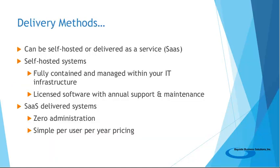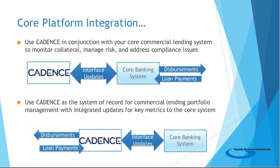Lastly, I just want to touch on how simple it can be to implement Cadence. Cadence can be self-hosted, where it's fully installed and maintained by your IT resources, or it can be delivered as a service. Our software as a service offering gives you anytime access with zero administration for one simple annual fee. Regardless of the delivery method, self-hosted or software as a service, Cadence can work as a standalone system, providing all aspects of your commercial lending operation, or it can integrate with your core system.